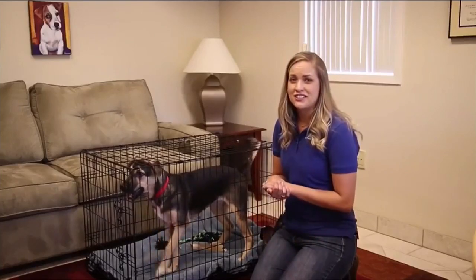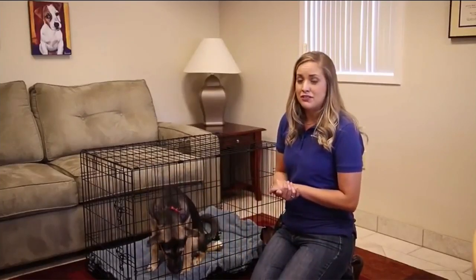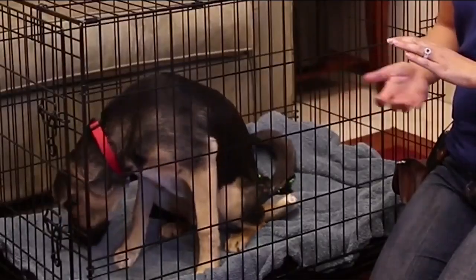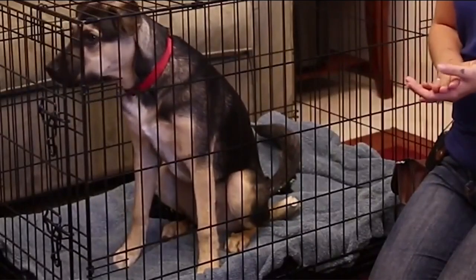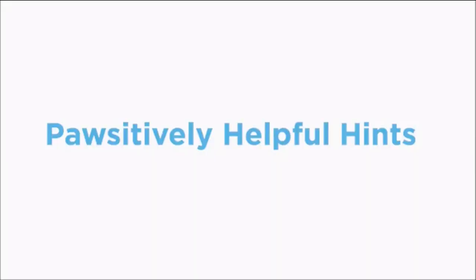As much as it hurts to hear our furry friends cry, you don't want to let them out of the crate while they are crying. Otherwise, he will learn that all he needs to do to get out is cry. Resist the urge to give him attention while he is crying in the crate. Wait for the moment he is silent. Praise when you let him out. If you are consistent, he will learn that to get out of the crate, he needs to be quiet.